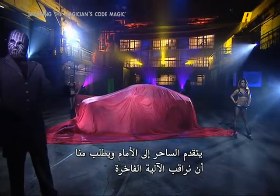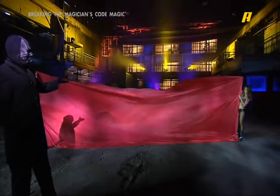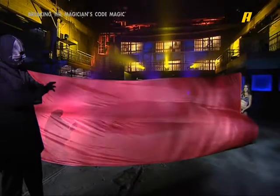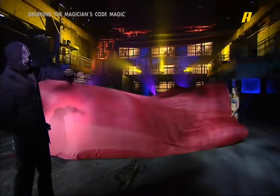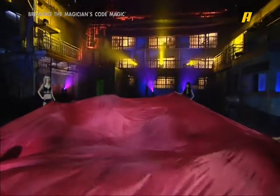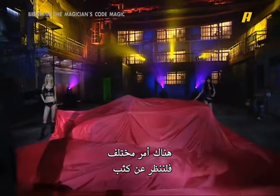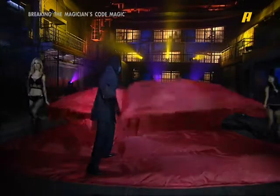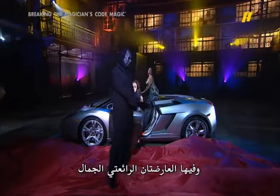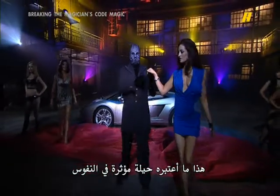and tells us to keep an eye on the super luxury vehicle. The girls raise the sheet for a moment, and now they're lowering it back over the car. Something's different. Let's get a better look. The Bentley has magically turned into a Lamborghini full of fun, complete with the gorgeous models. Now that's what I call an impressive trick.